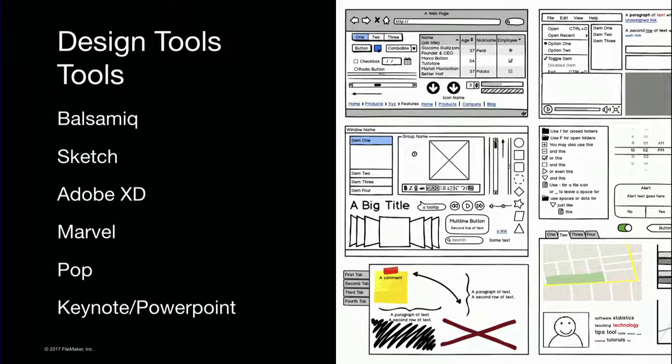Marvel's a web-based one. I was talking about Pop a little bit earlier. And actually, if you don't have any of these, you can use Keynote or PowerPoint to build some of your prototypes. You know who really loves using Keynote for prototypes? Apple. Do you ever wonder why the animations you see on all the apps you use on Apple are the same animations that you see in Keynote? Because they use Keynote for prototyping. That's why. They love it. Actually, there was a WWDC talk about how they use Keynote for prototyping.